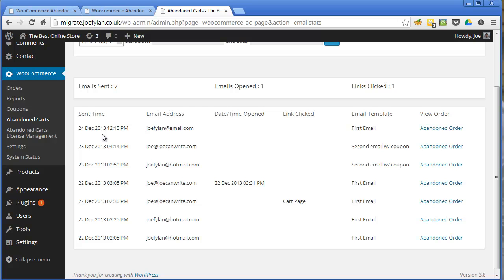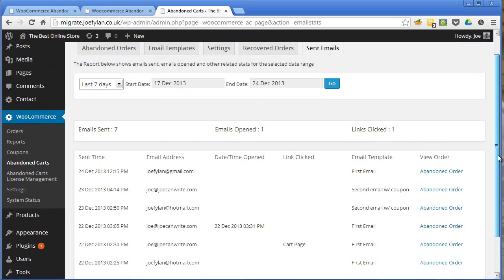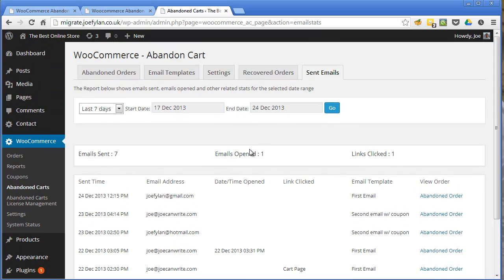And you can see when they were sent, if they are opened, which template they opened. And that's it for sent emails. So let's take a look at one of these emails and see what they actually look like.